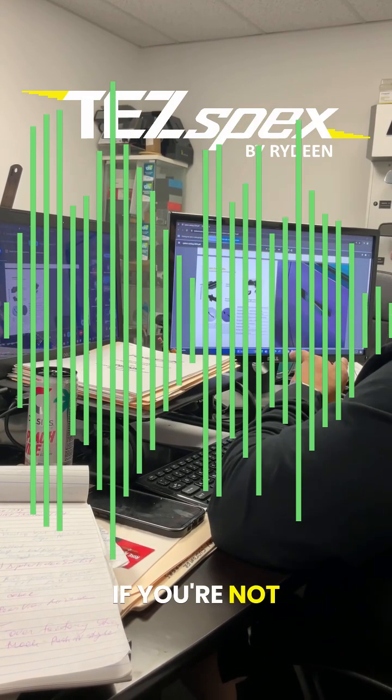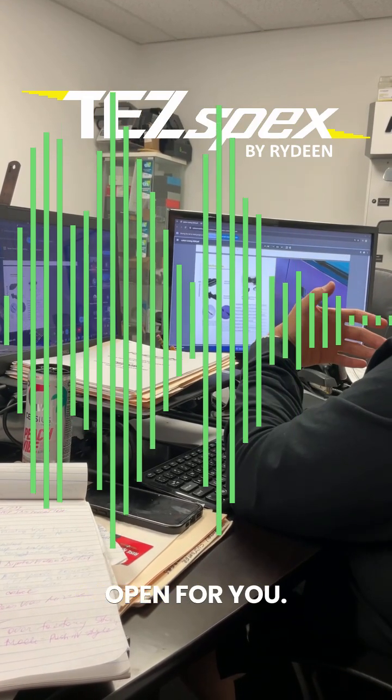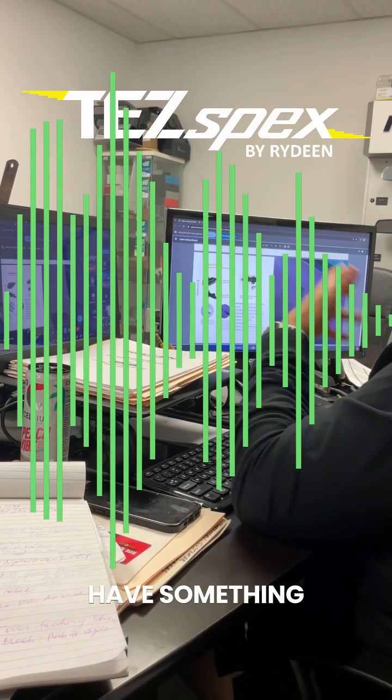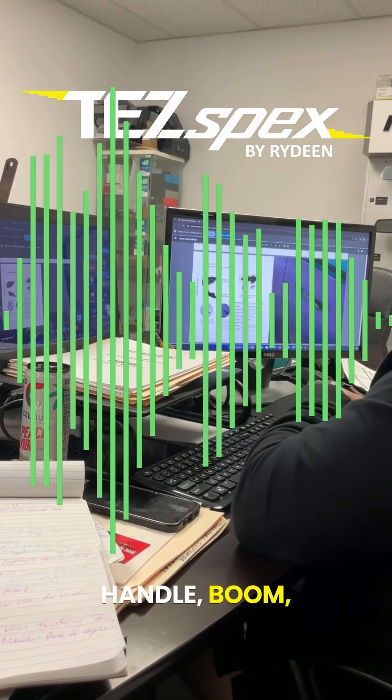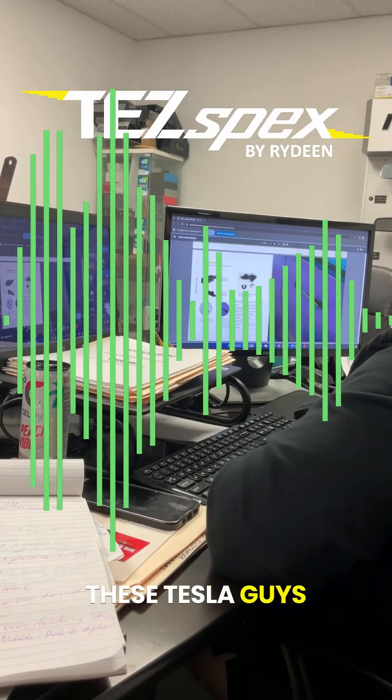On these handles, if you're not using the app, you push the smaller side of the handle, it'll automatically pop open for you. So say you're walking up, you have something in your hand, you push the little handle, boom, now you can open it easier. So just little things like that. And I think a lot of these Tesla guys want stuff like that.